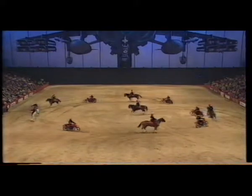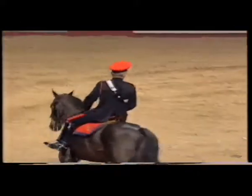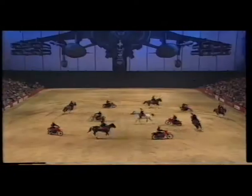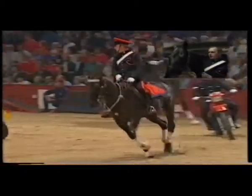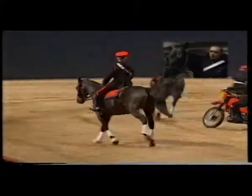Sporting a full complement of fingers, legs and wheels in the arena, the Royal Military Police display team, the Red Caps led by Troop Sergeant Major Jerry Russell. Some like to be in charge in the front. Now, Jack is typical of that sort of horse. He likes to be up front and posing to the crowd, to the audience. He likes to show off himself.